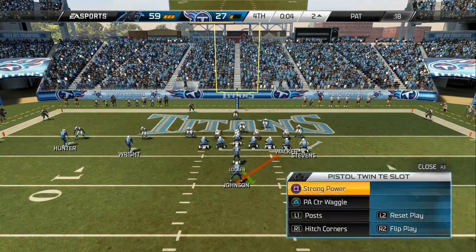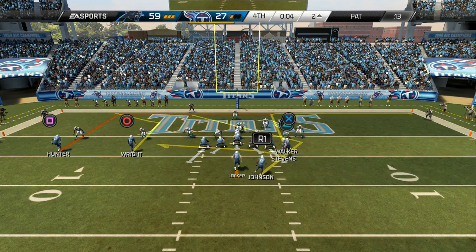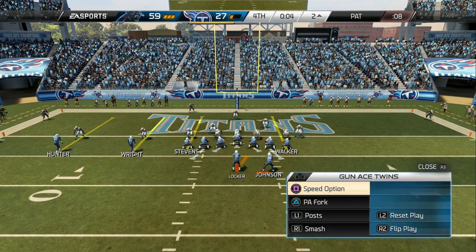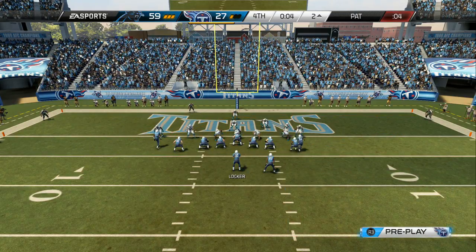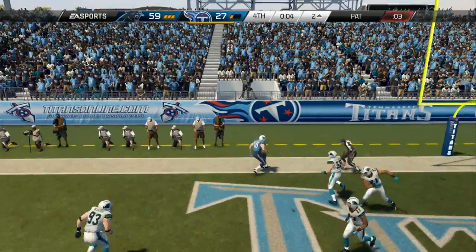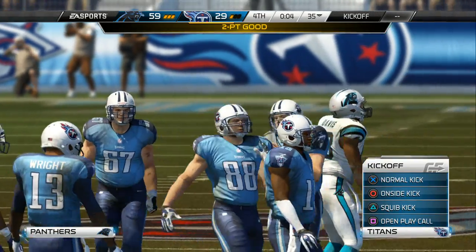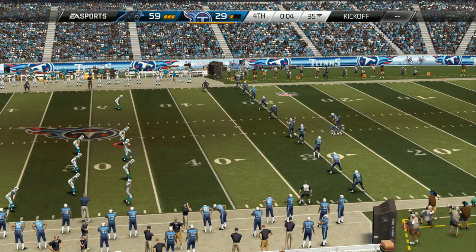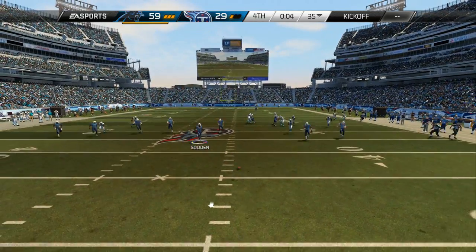Bypass the point after and try to pick up a 2-point conversion. Locker still has it after some nifty moves, and so they convert it here on the 2-point try. The Panthers are prepared to return the kickoff. This kick will stay on the ground, avoiding a big return.